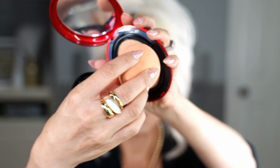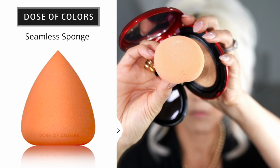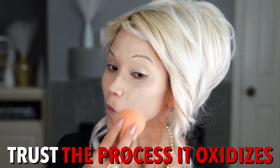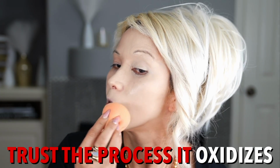You're about to see that right now because we took that Dose of Color sponge into that and it soaked up some of the product, but not too much. And then I started in on the other side of the face on my left side, and wow, you guys can see the difference. I really like the way it applies with the sponge. For me, I will only use this little tool for on the go or just if I forget my thing, but I really love it with my sponge.